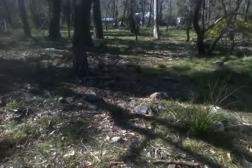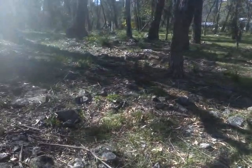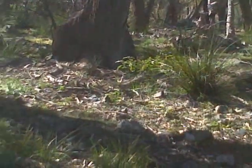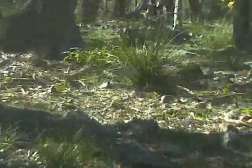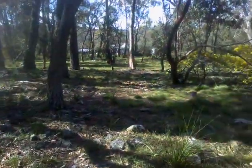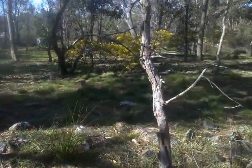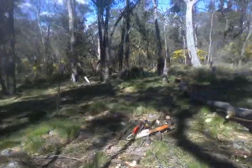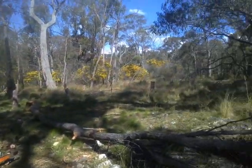Once upon a time, before the coming of the sheep, there would have been about a metre of soil on top of the ground here. But that's all long since dissipated through ring barking and overgrazing and burning and mass wasting, which happened in the 1880s after the gold played out.